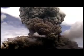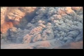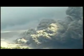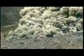Because obsidian is forged when boiling hot ash and gas rapidly cool under great pressure. And that's just what happens when hot volcanic clouds roll out across the landscape. The obsidian forms in the very bottom layers, cooled from below and crushed by the weight of hot debris on top.